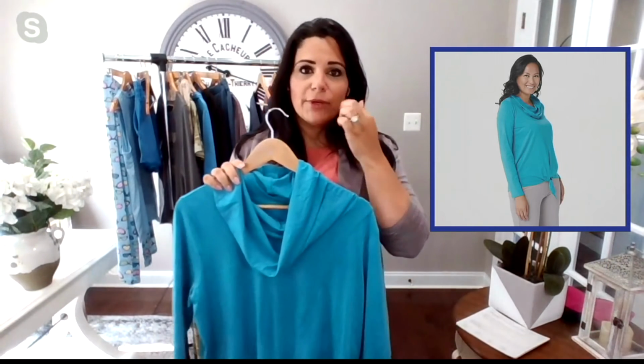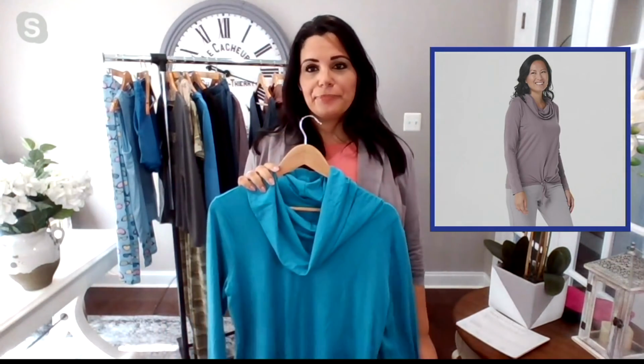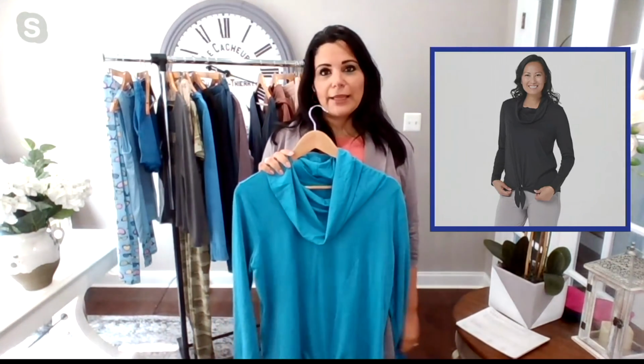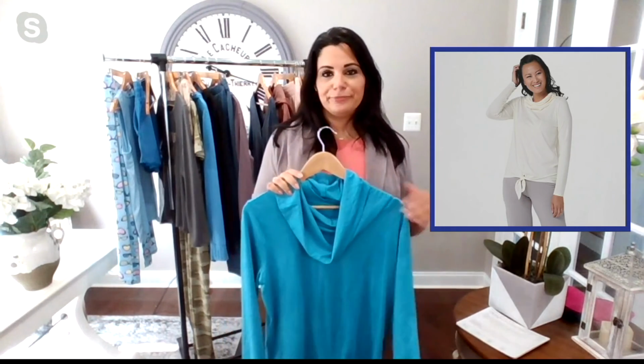So quickly, we'll revisit colors. That's the mallard green. We have the bright blue, which is what I've been holding right here. The deep berry. Is actually last call now. Black, mallard green, and natural.